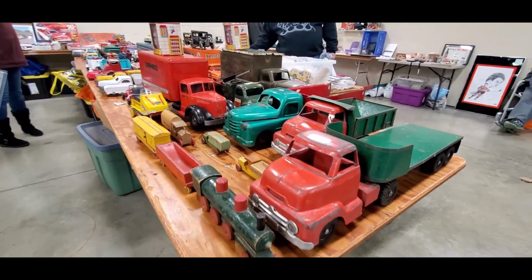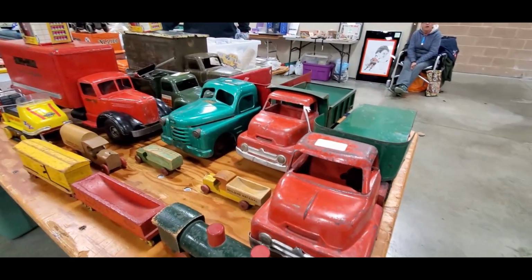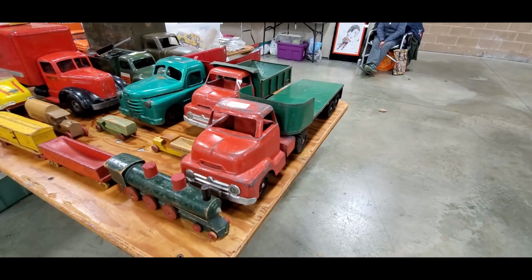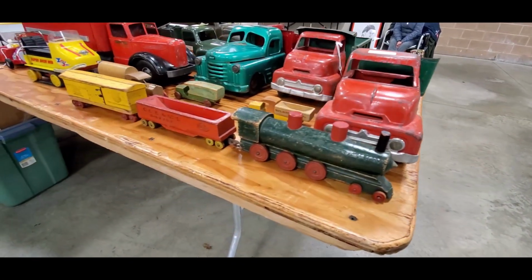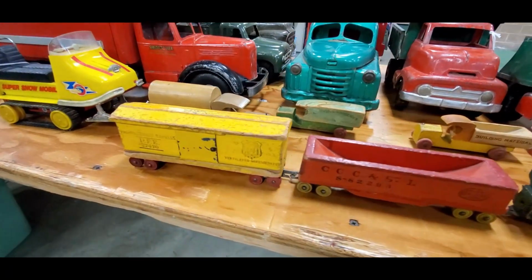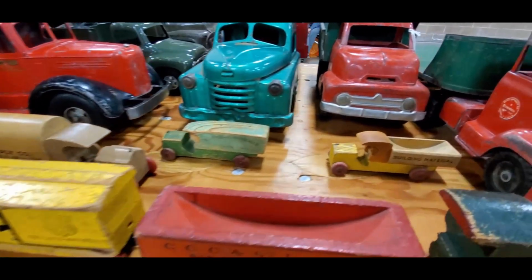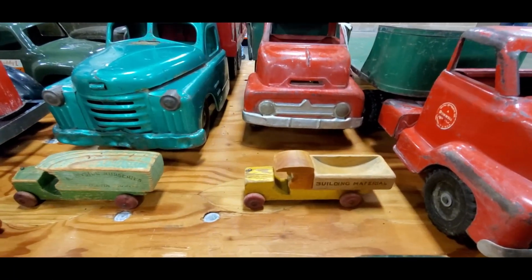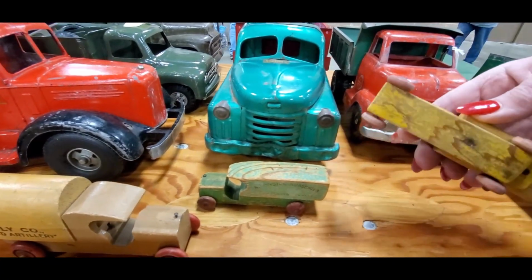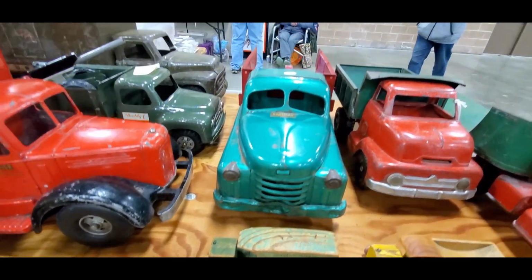Checking out some more tin here. This is the nail that is asking $165 for that little baby. Look at these wood trains. Are those cool? And it still has the decals and everything. Wow! With the cars to go with it, trucks, oh my gosh, those are beautiful.